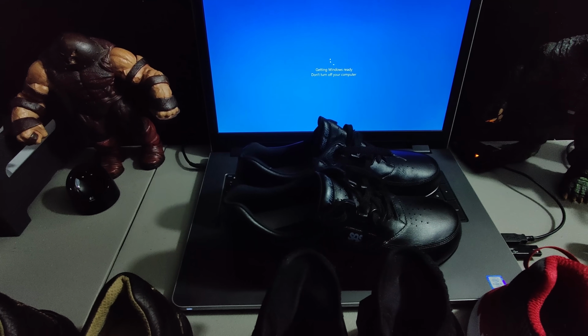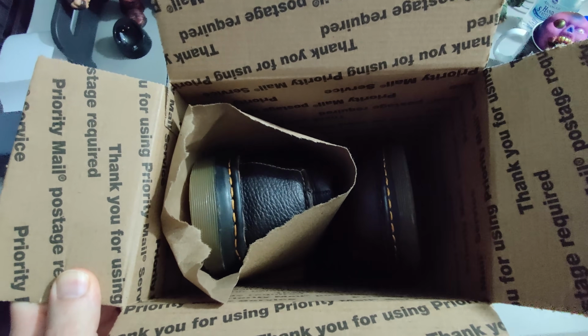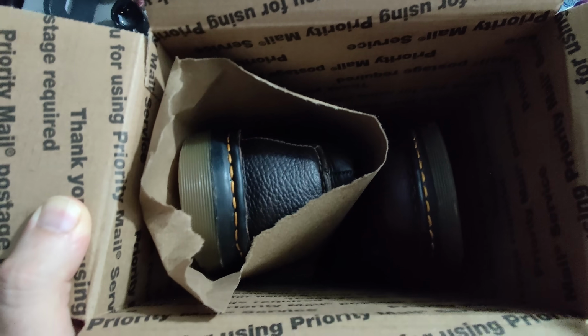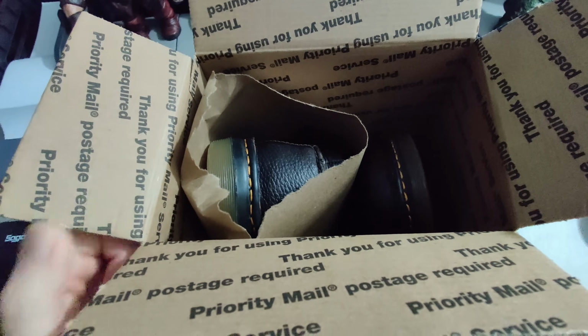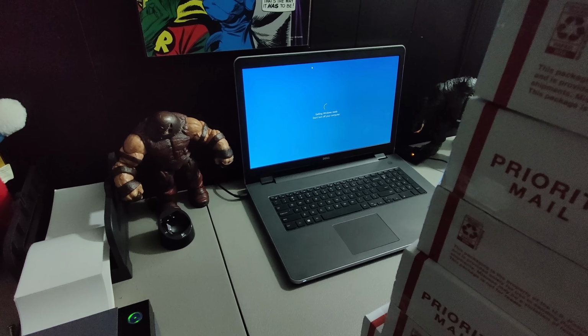It's still updating, so I guess I'll box all these up and hopefully it'll be ready. If you're wondering how I ship shoes, this is how it's done. I use one of these Priority Mail shoe boxes. Wrap one shoe in the paper to protect the other shoe from rubbing up against each other. Put it in the box. Ship it out.